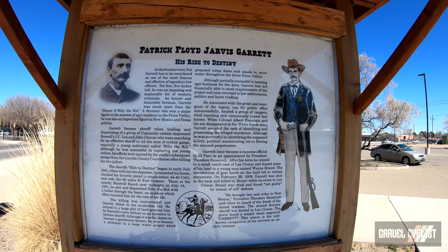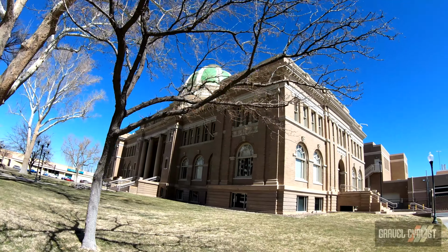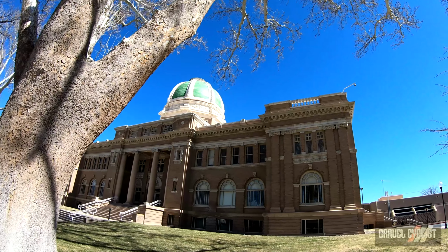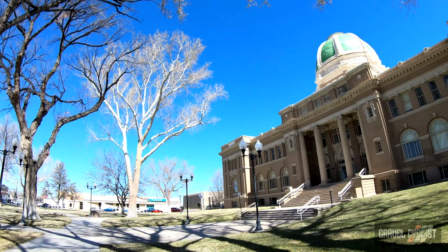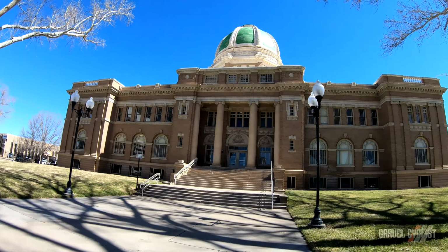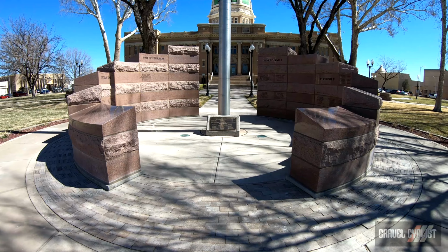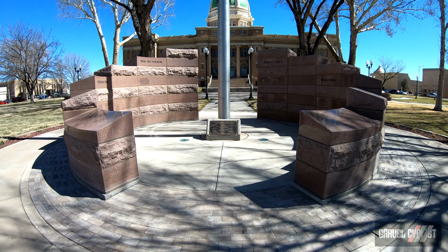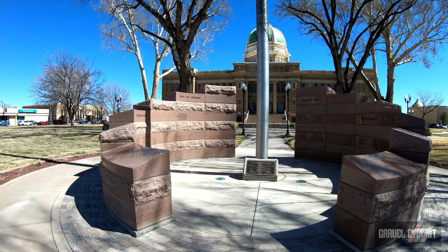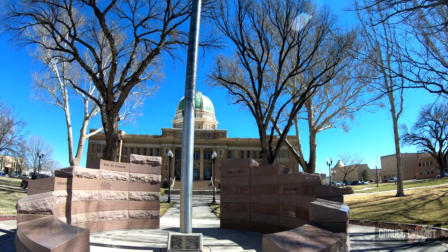There you go, Patrick Floyd Jarvis Garrett. This has to be the courthouse. It is indeed, for Chaves County. With some absolutely massive trees out the front. Directly in front of the Chaves County Courthouse is the Veterans Memorial, which is just like most courthouses I see in the United States. There's always a Veterans Memorial, as there should be.